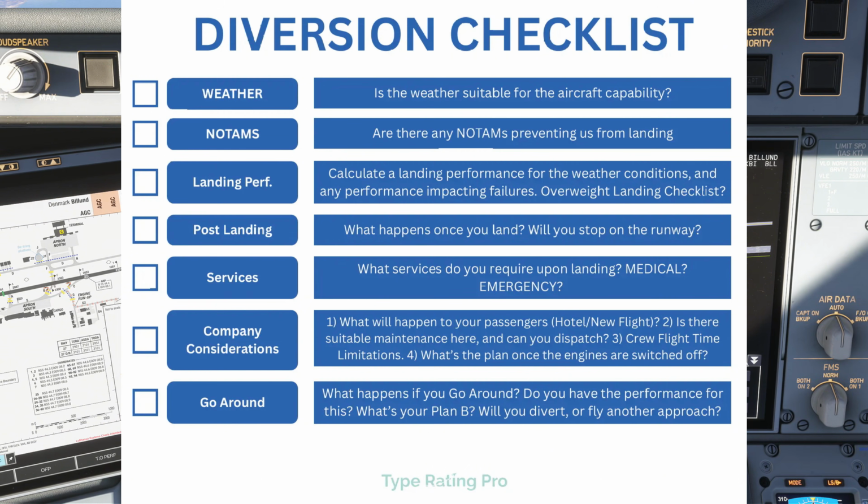After that come the company considerations, which are often hardest to manage. What happens to the passengers? Will they need a hotel or another flight? In this scenario, the most likely plan is to refuel in Billund and then continue to Copenhagen, so no overnight accommodation is expected. Because Billund is our nominated alternate, suitable maintenance is available and dispatch to Copenhagen is permitted.